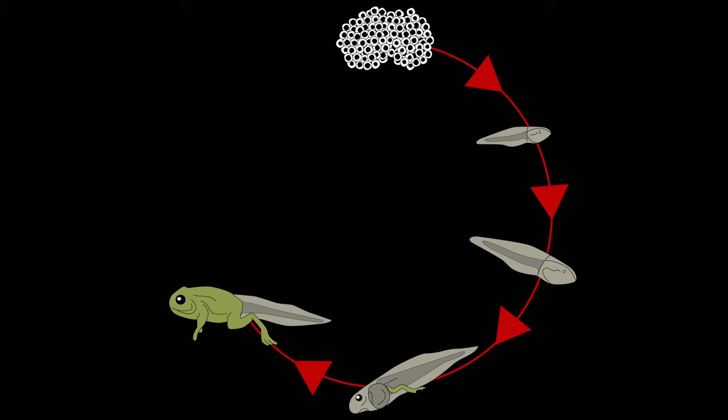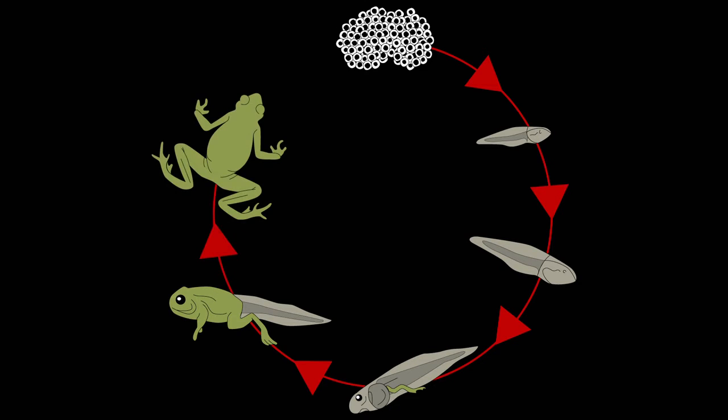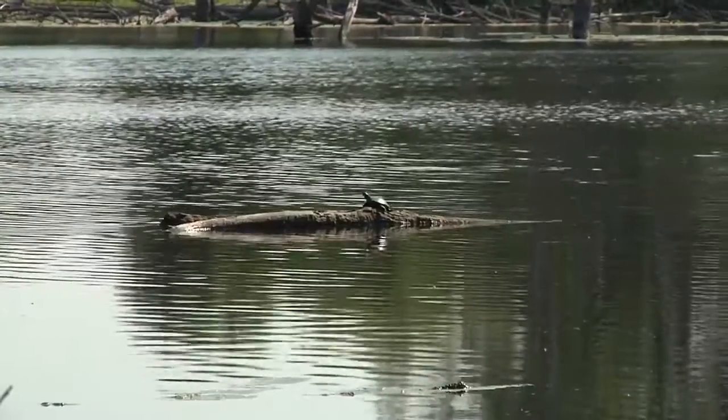A grown frog is a carnivore, eating insects or worms. Even though frogs eat insects, most frogs only have small teeth at the top of their mouth. To help with eating, many frogs push their eyeballs down into the roof of their mouth as they swallow to help push insects down their throat.